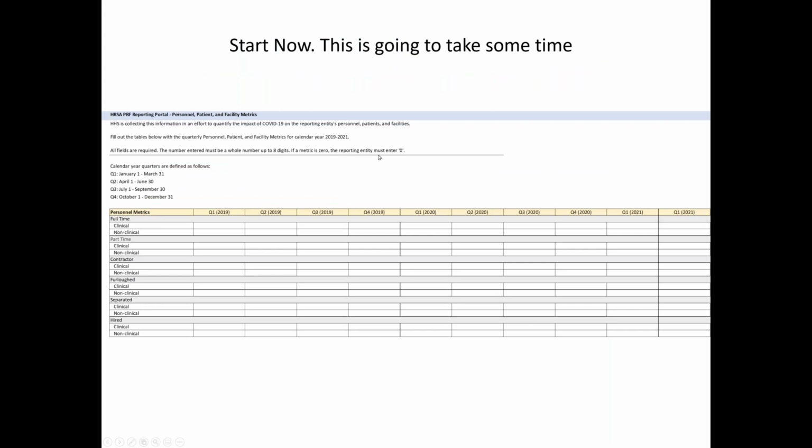Metrics, they're going to ask you to fill out the number of employees that you have. The best thing I've seen for that is your quarterly 941 reports or your state reports. If your states are collecting state taxes from you, they typically are going to get a detailed report from you each quarter. If you can print those off or look through those, they will tell you how many full-time employees you had.